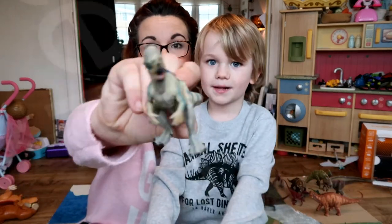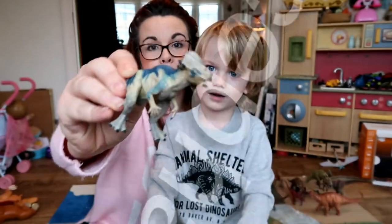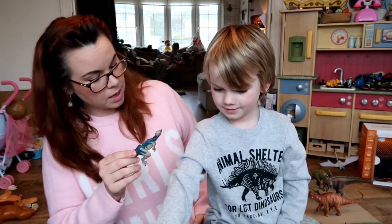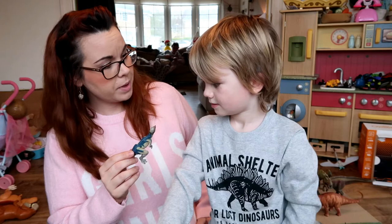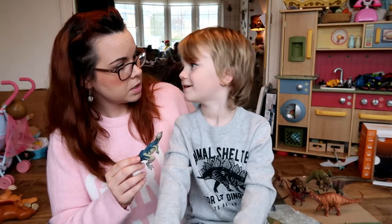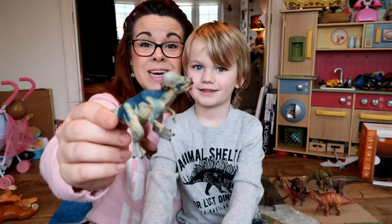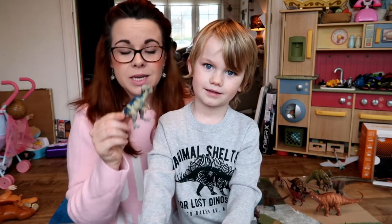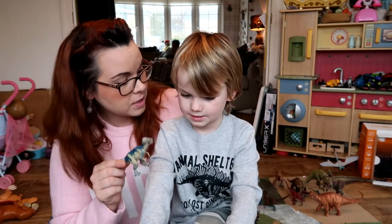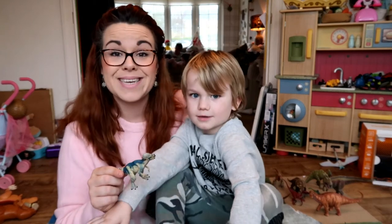So what is this? A Pachycephalosaurus. And it's got a really big armoured head. But if we were to cut its armoured head open, how big is its brain? Size of a pea. It's a bit bigger than a pea, but it's still really, really tiny. So even in that huge head that we would expect to be really big, is it big? No, it's tiny.